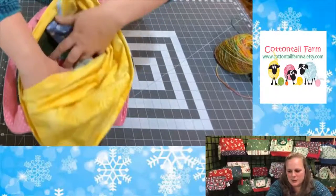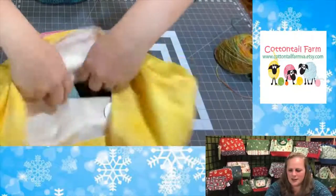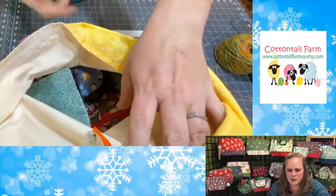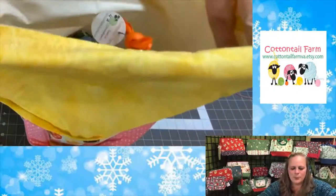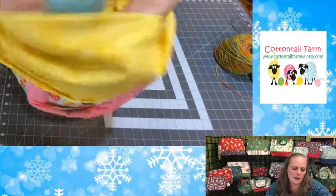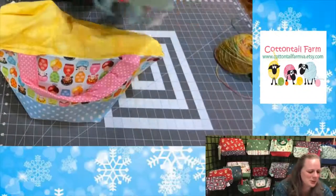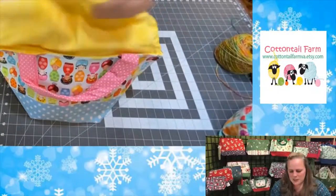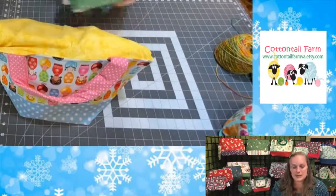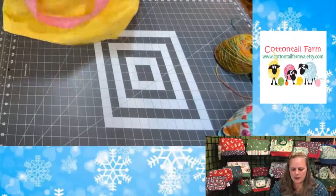So if I really want to work at this, I still have 9.5 more inches up towards you and the camera to fit more project in there, more knitting, more crocheting, not to leave out the crocheters. These are giant, easily 10 skeins of yarn would fit in there, plus your project. Really, really great for buckets.